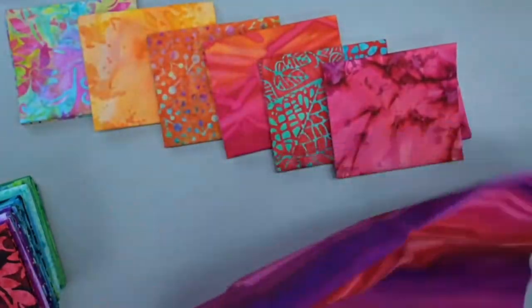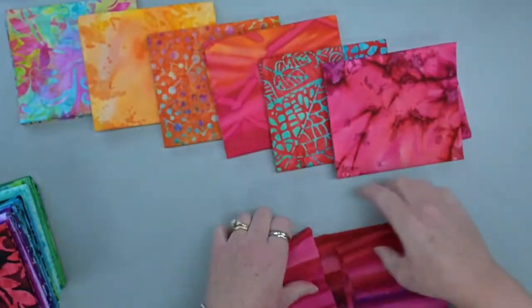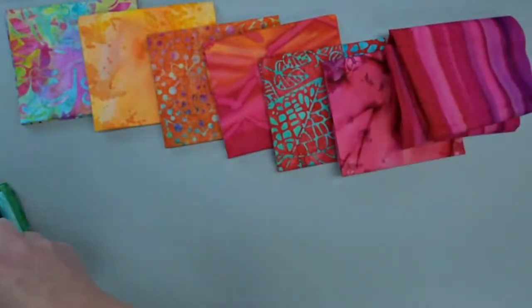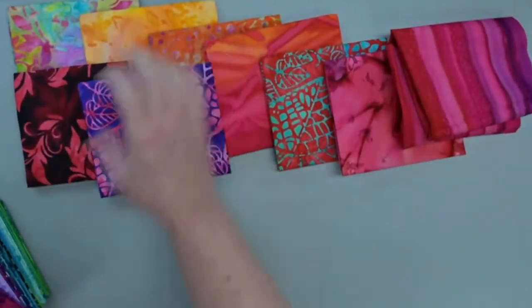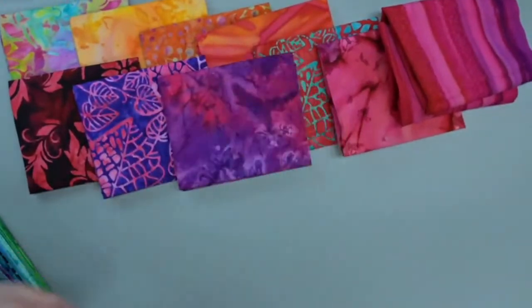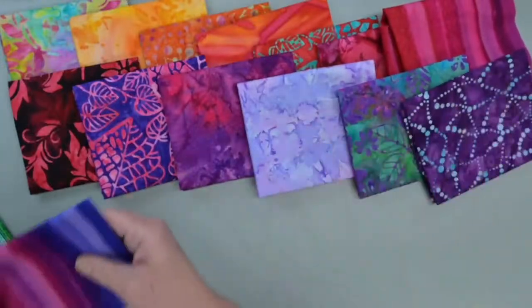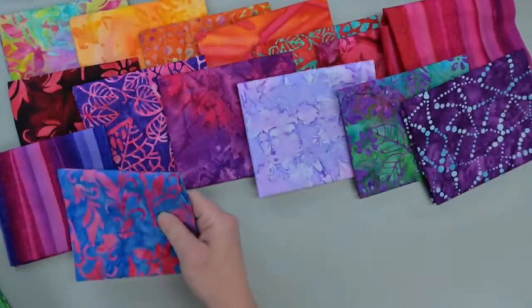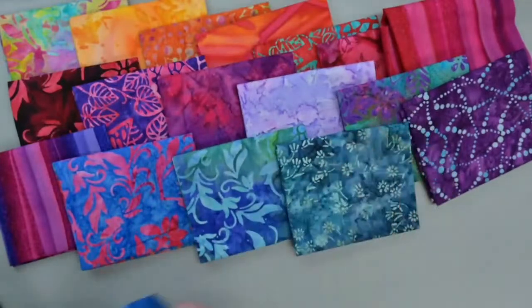All right. I'm playing with my fabric here. Some deep burgundies, beautiful purples and pinks. All sorts of gorgeous pieces here. 32 in total.